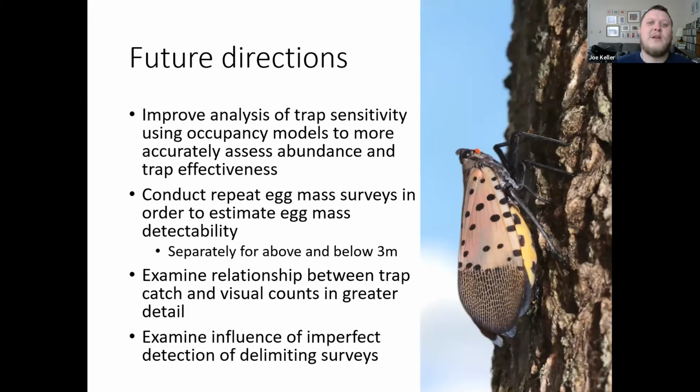So some thoughts on future directions. We still need to improve our analysis of trap sensitivity using occupancy models to more accurately assess abundance. I went through that bit about mixture models and how we use it to compare our duplicated counts for numbers of individuals in plots, but we can do the same thing for egg masses. So we're going to visit more plots this upcoming season and repeat our egg mass counts in these plots so we can get an estimate for the detectability of egg masses that way, and also see if it differs for our counts above and below 3 meters.